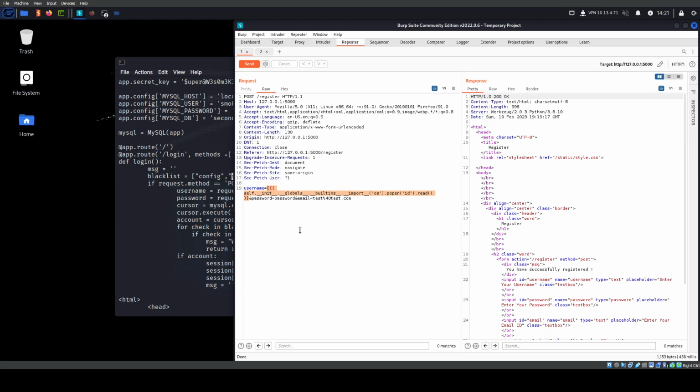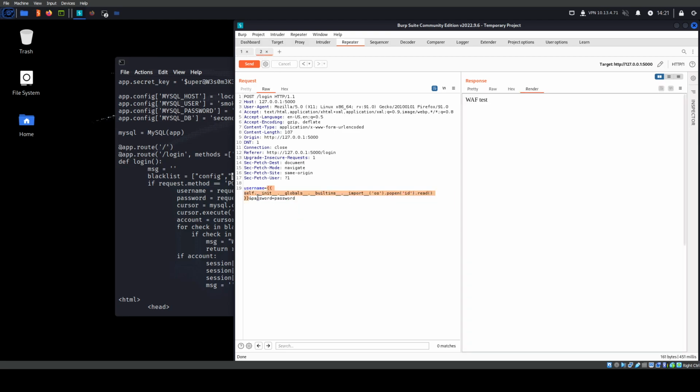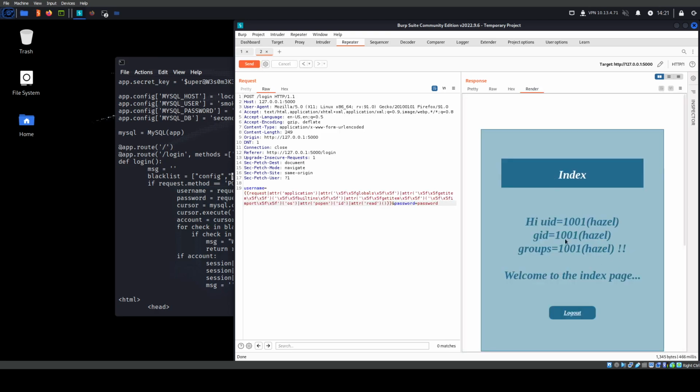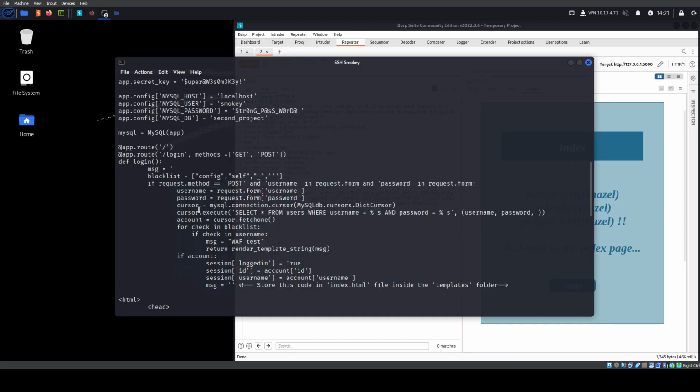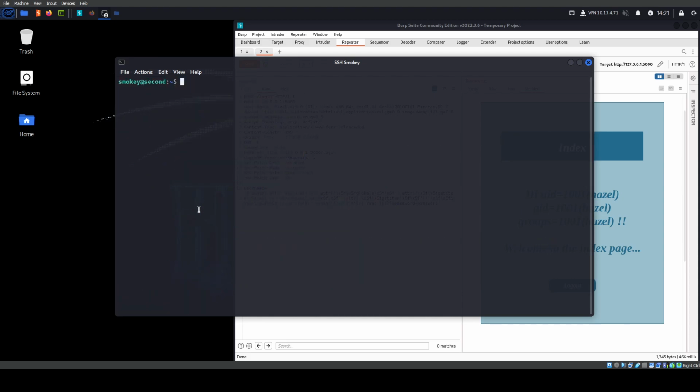So let's register. Perfect. We have register. And then we're going to put it there. Perfect. We are the Hazel user. There's our remote code execution. So anything that gets executed will be executed by Hazel. This is great. So let's create a shell.